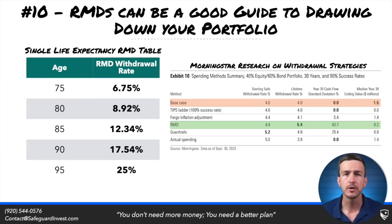Fact number 10, for those that are wanting to spend down their retirement portfolio, instead of leaving a ton of money to the next generation, the RMD tables can actually be a reasonably good guide in showing you how much you can reasonably spend. Required minimum distributions were designed to exhaust your portfolio if you live long enough for those RMDs to grow large enough. So by using RMDs as a guide for withdrawals, you will do a better job of spending down your portfolio on average as compared to more static withdrawal-based methods.